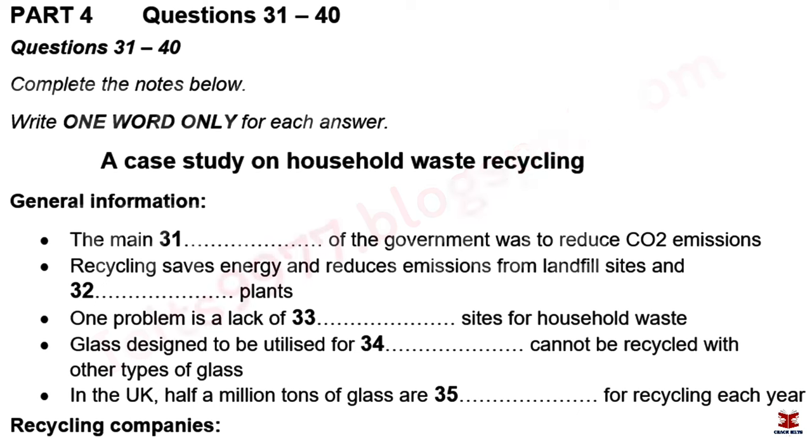The agreed targets for the UK mean that by 2008 we must reduce our carbon dioxide emissions by 12.5% compared with 1990. And recycling can help to achieve that goal in two main ways. The production of recycled glass and paper uses much less energy than producing them from virgin materials. And also, recycling reduces greenhouse gas emissions from landfill sites and incineration plants.